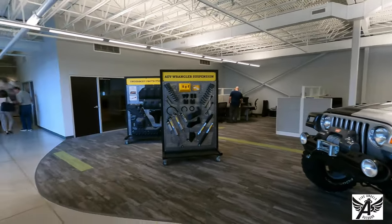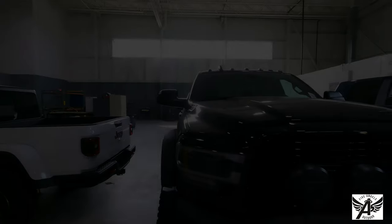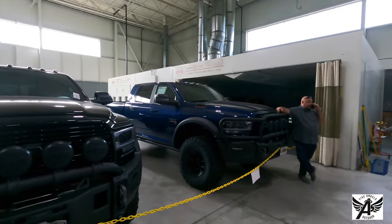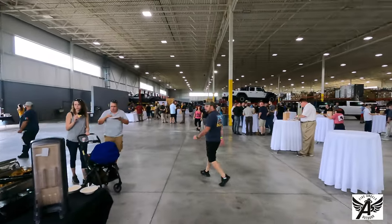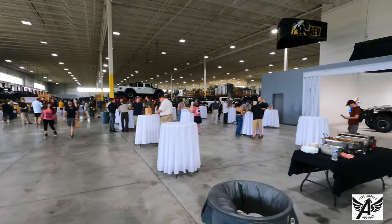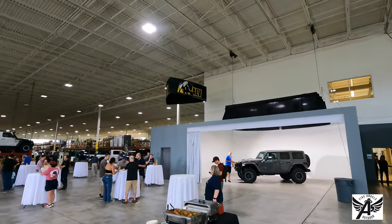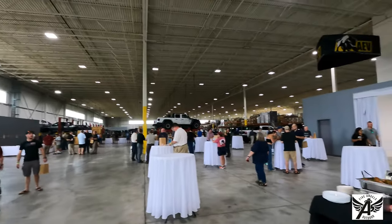The lobby, the offices, bright, open, and looking good. We then went back into the manufacturing facility. A couple vehicles off to the right and left. And then this is sort of what it looks like. They have the photo booth over there. They had tables set up for all the visitors. We had food and really it was a great setup.